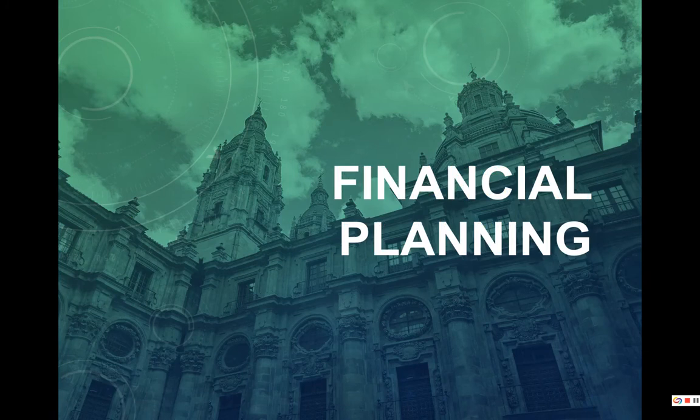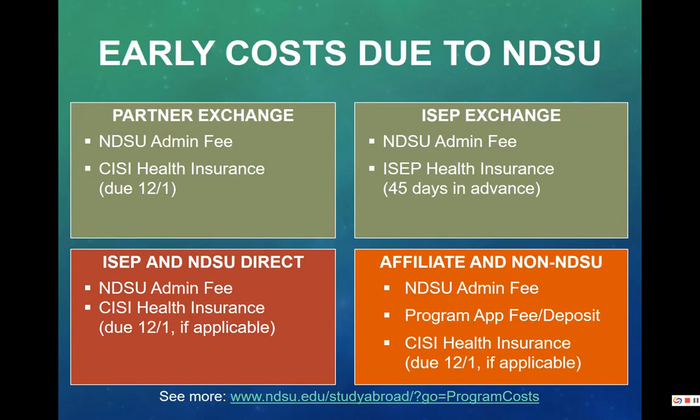Any questions? Okay. So jumping into financial planning, I just want to give you a brief overview of early costs during the program, and costs that are kind of out-of-pocket stuff. You can use financial aid to cover all of these. I apologize, I am definitely going over the hour-long mark, but I think this is useful.